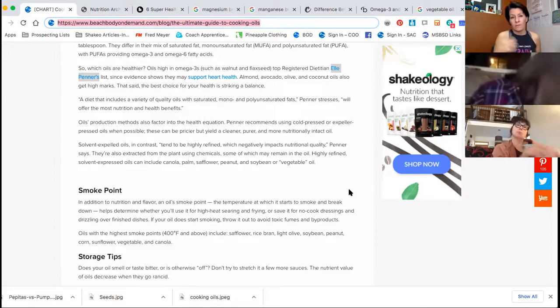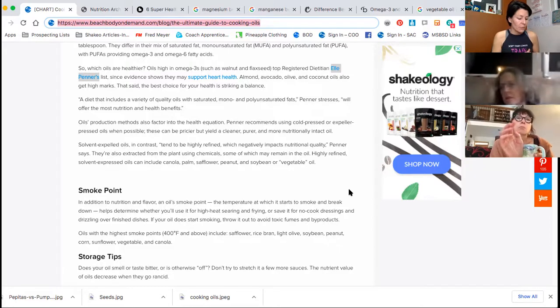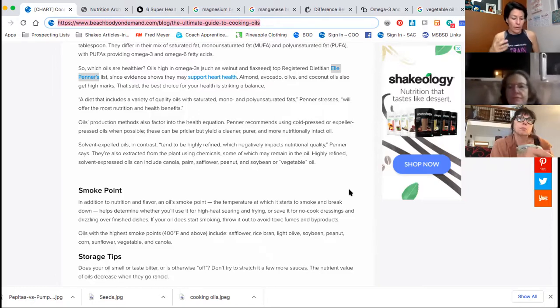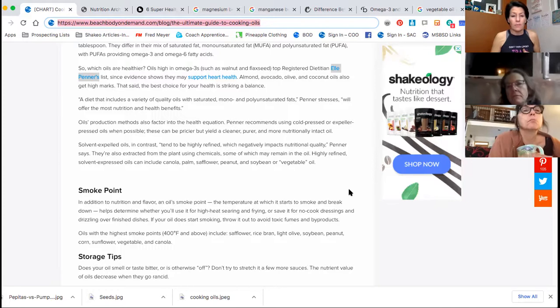Sometimes some brands, some types will actually be what's called a solvent expelled oil. That's a chemically extracted oil to get the oil from the plant. And that chemical, the solvent, can remain in the oil after that process. So not good. You'll see some terms on oils like unrefined, unfiltered, expeller expressed, cold expressed, and those are the things you want to look for.